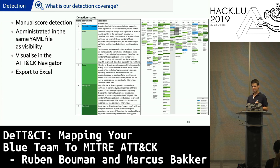And then the next step is you can create an overview, as you can see on the screen. And that really helps you in getting to know what your coverage is based on the ATT&CK framework, which helps you to see where we have detection and how good the detection is. And it helps you to focus on improving your detection or to build new detection for the techniques you don't have any detection for.